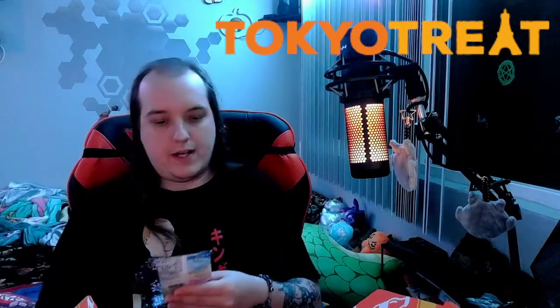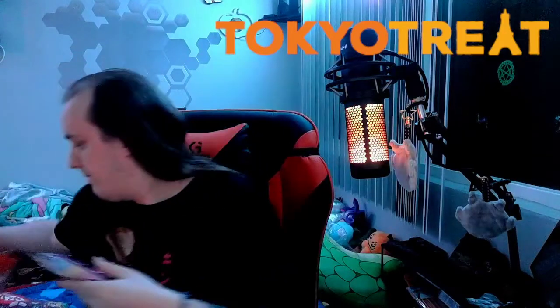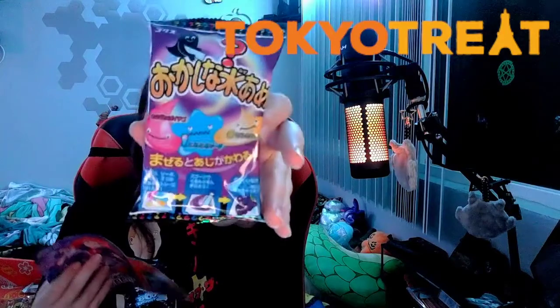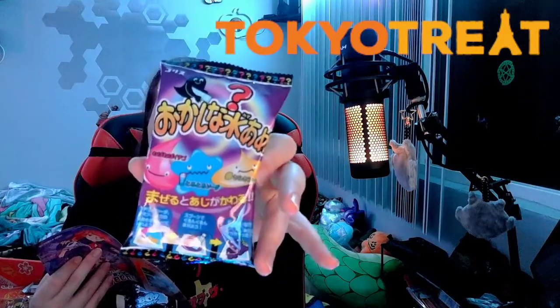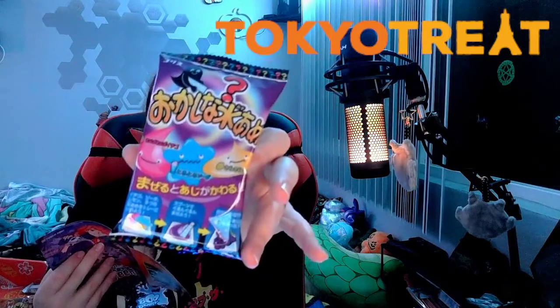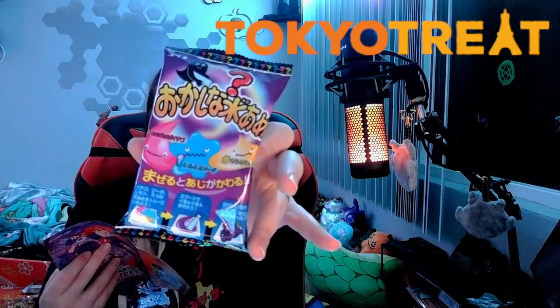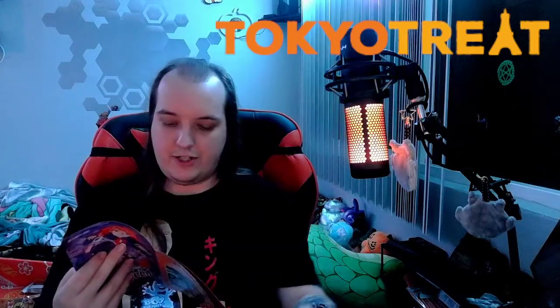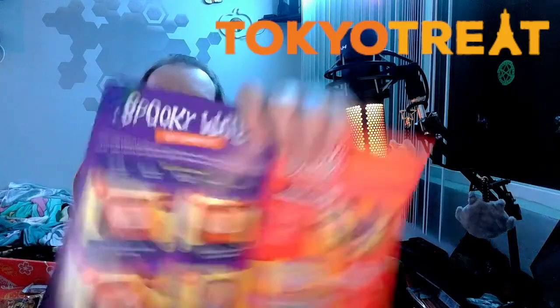Oh, we gotta do this. We gotta move the box for this one. Spooky water do-it-yourself candy kit. Time for some Halloween magic. This mysterious candy gets even more tasty when you mix the three flavors to become a new flavor. Head to page 7 for more info on the spooky snack. Okay, so yeah. Check out the photo contest.